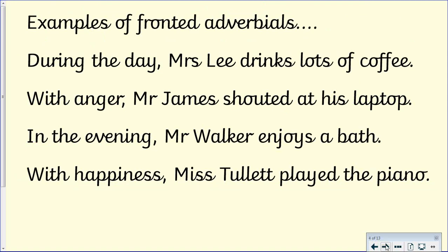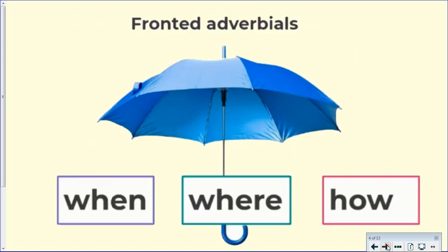So some examples of fronted adverbials. During the day, Mrs. Lee drinks lots of coffee. That's very true. With anger, Mr. James shouts at his laptop. In the evening, Mr. Walker enjoys a bath. With happiness, Miss Tullett played the piano. So there's some examples of fronted adverbials.